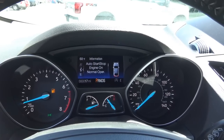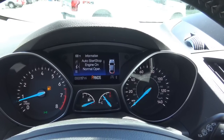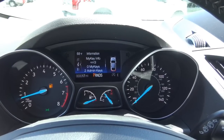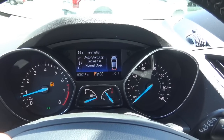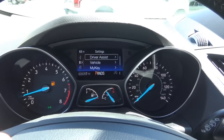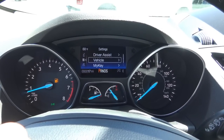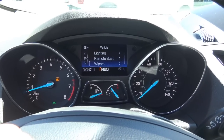You also do have auto start stop now, so when the vehicle comes to a complete stop, the engine will actually shut off to save fuel. Then you have your system check. You could do a system check if you would like. My key info. And you have your settings like the driver assistance settings, blind spot, your rear cross traffic alert, vehicle settings such as your compass, lighting, your remote start, wipers.